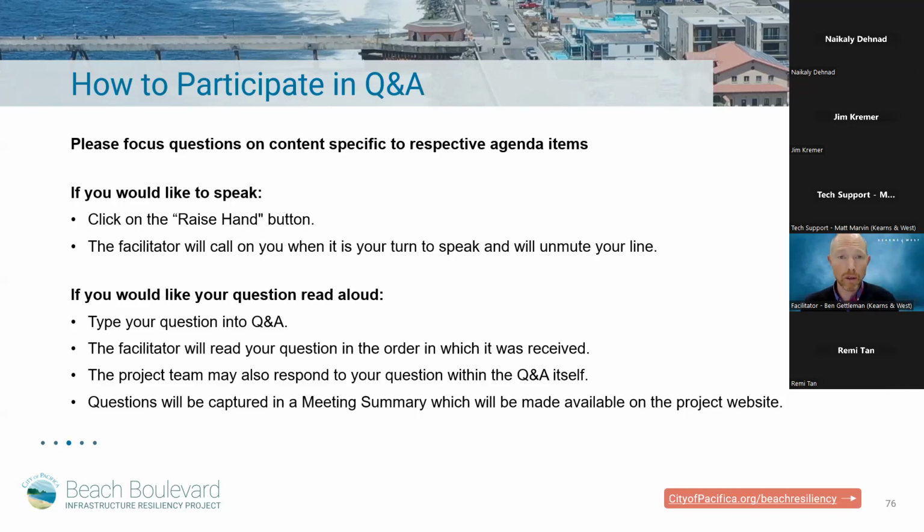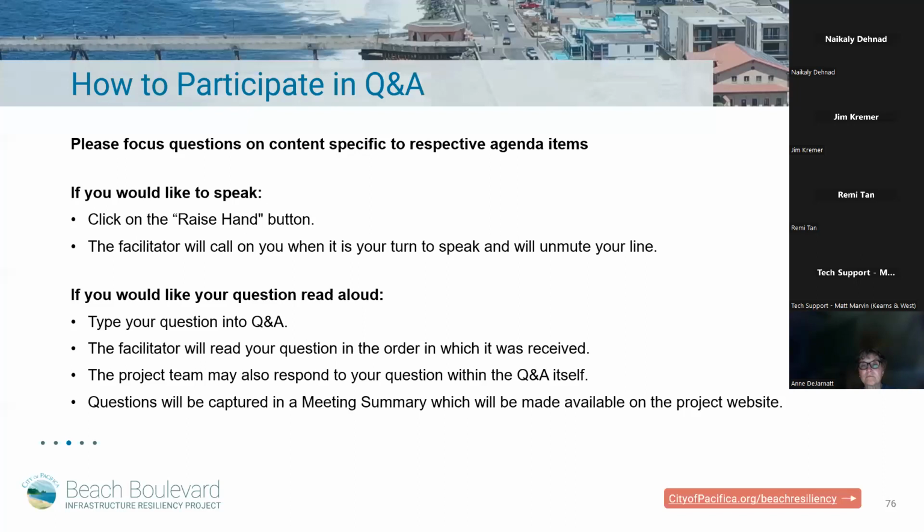So Nikali, go ahead. Is there still a debate as to whether we're going to go the managed retreat route or the seawall route? And if so, where does that stand, and what's the estimated timeline to get to a clear decision on that? And then additionally, if it is the managed retreat route or the seawall route, whichever, how would that impact homeowners in the area?